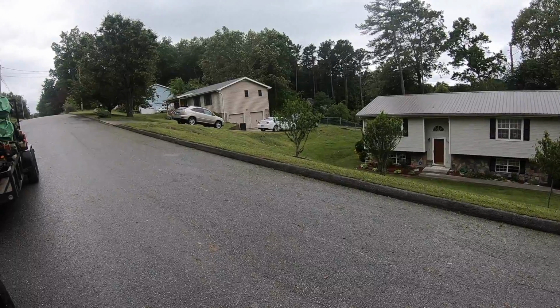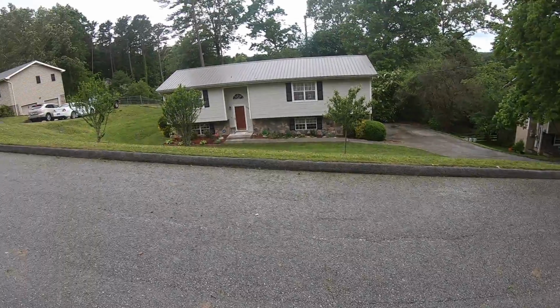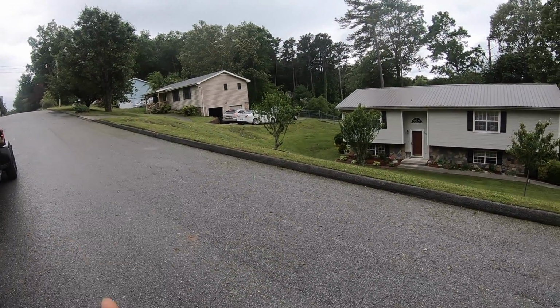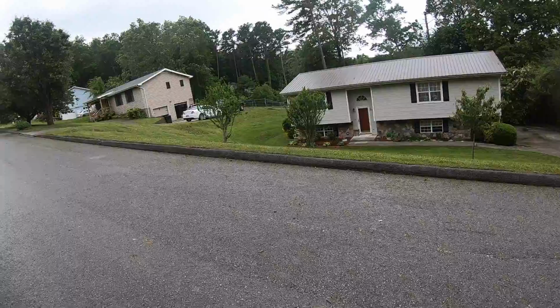What usually takes me an hour took an hour and a half. Look at all this wet. It rained 3 times on me while I was weed eating and mowing for both of these houses. Look at my pants. I'm drenched. This is crazy, 2 days in a row.